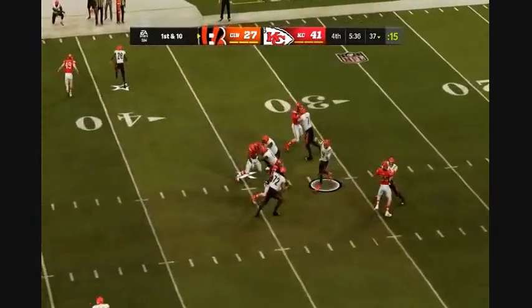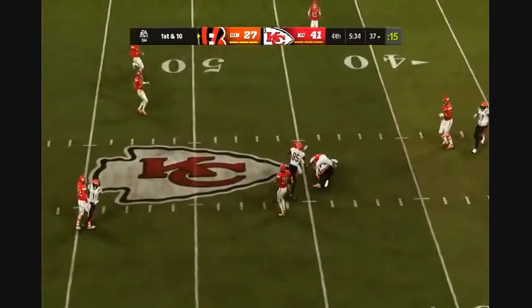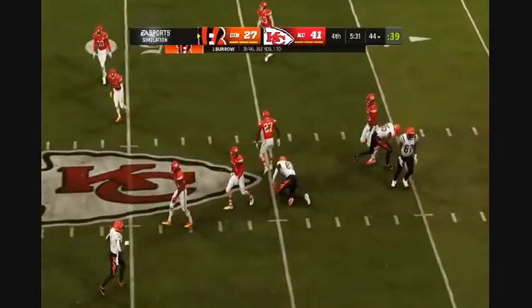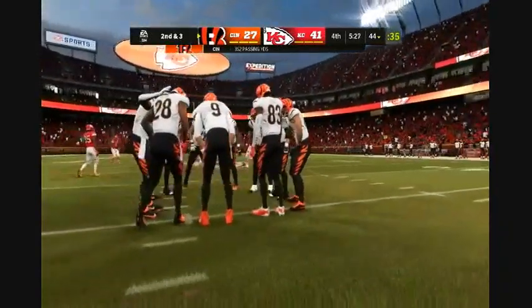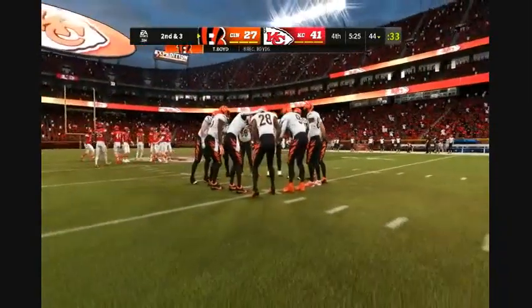Throwing now, Burrow on first down. Got his man complete over the middle. That's Boyd. And this will be stopped at the 44. That one good for 7 yards. 7 yards, the pickup there.